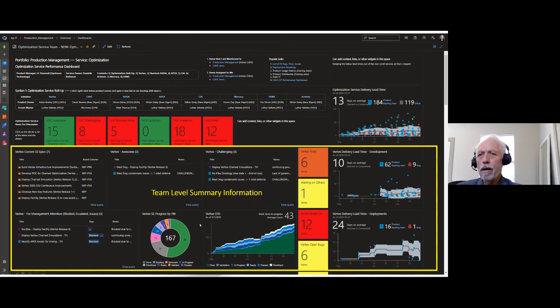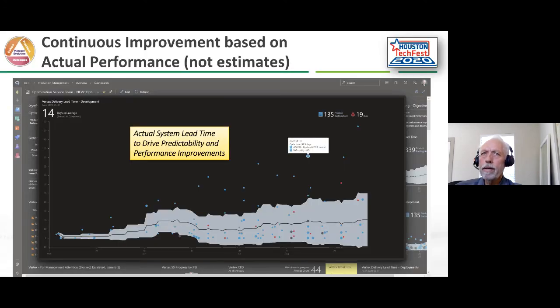Here's a breakdown of total work in the system by the state that it's in. Cumulative flow allows us to see how work's flowing through the system. System lead time for development and system lead time for deployment. We can measure things differently, typically on swim lanes, but it allows us to measure those different types of work. This is the critical part of being able to work for continuous improvement.